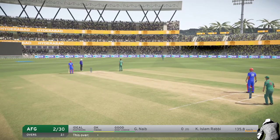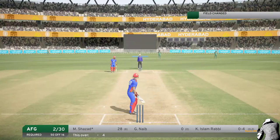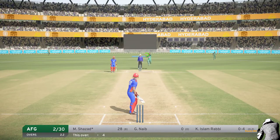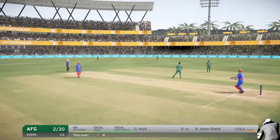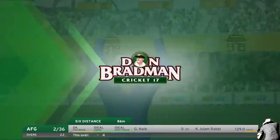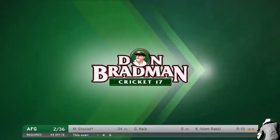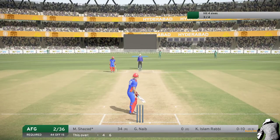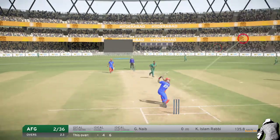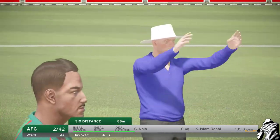A solid shot. Oh, nice shot. That's an extraordinary shot. Clears the rope with ease. Six runs. Beautifully timed. That's gone flying. Another six. That's the second in a row.